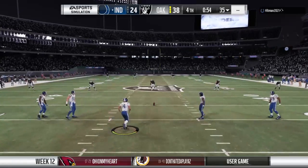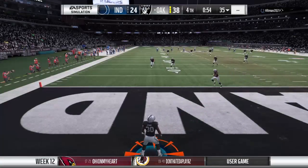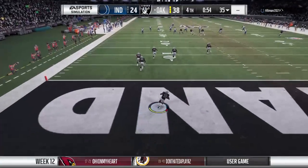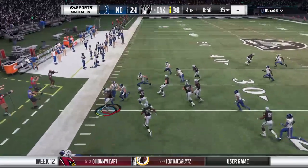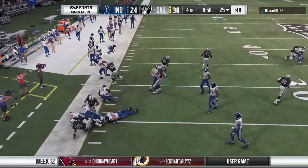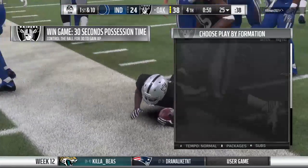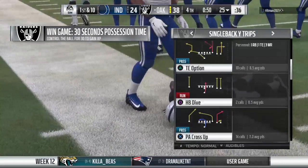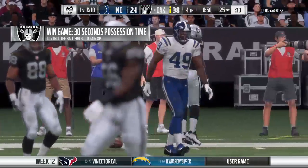Here's the punter again now to send this one away. This will be fielded on the back line of the end zone. And now here come the Raiders. Certainly want to avoid what they had to do last possession. That was punt the football, because this game's starting to tighten up.